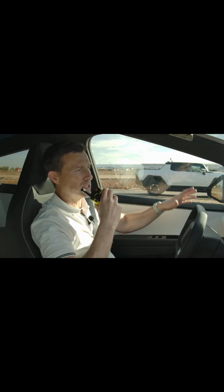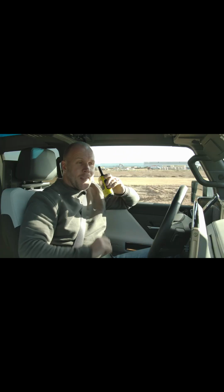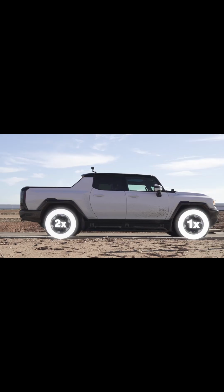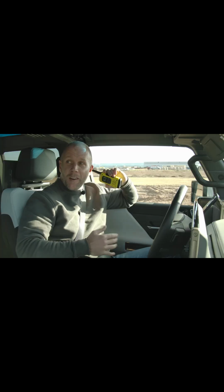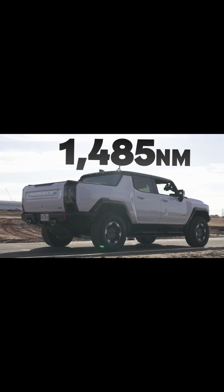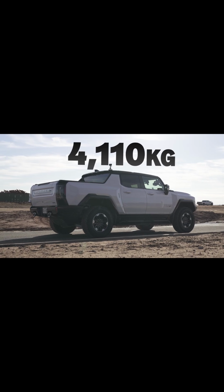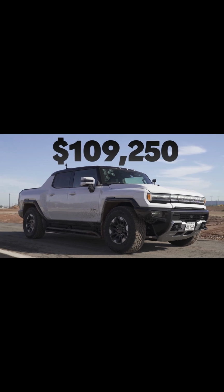But enough about this Cybertruck. Tell me about your Hummer EV. So, you just said it, this is the Hummer EV. This is a tri-motor, which is super cool. Two on the rear axle, one on the front, with some special bits and pieces. 1,014 horsepower, which is a lot, but I think that's in the ballpark with you. 1,485 newton meters of torque, all-wheel drive, but this weighs 4,100 kilos. Excess is the word of the day, I think. And the starting price is $109,000, which is about £86,000.